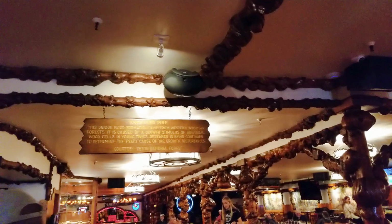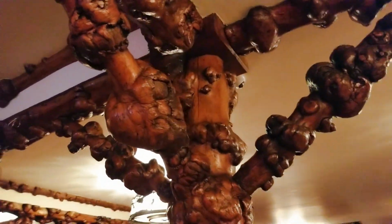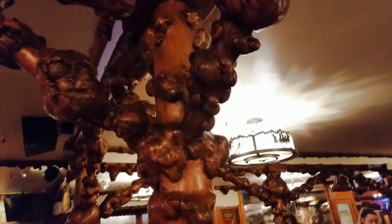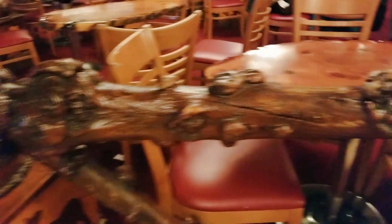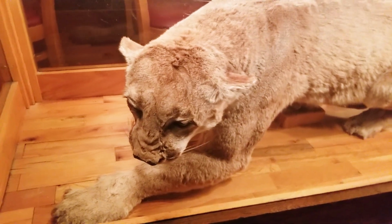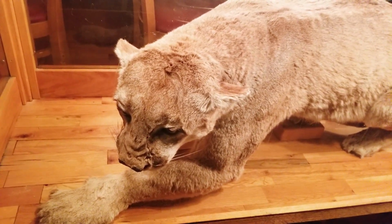So the whole bar is done in this knotty pine. You have to come into the Cowboy. It's awesome. It's funny seeing cougars in a bar like this. Why? I don't know, it kind of makes it a cougar bar.